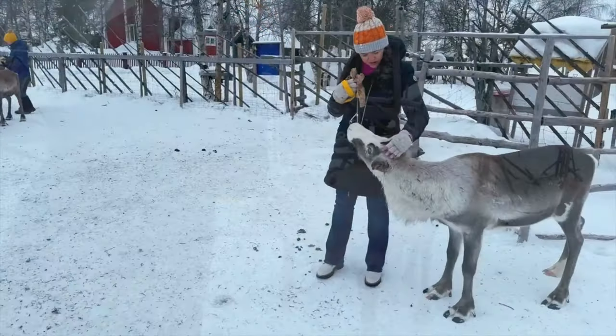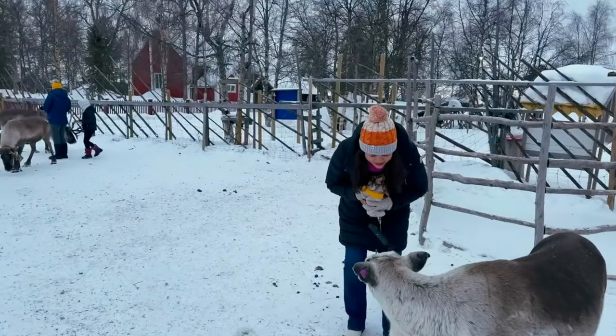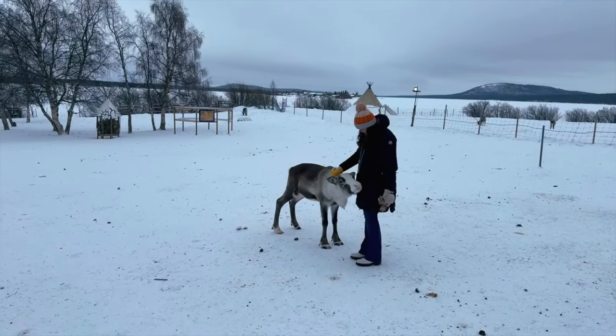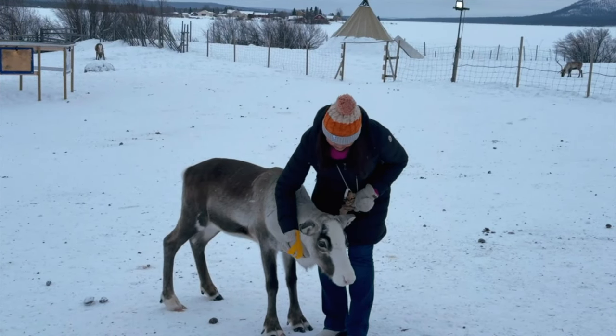Apart from this fella, all he wanted to do was cuddle, and that's what we did. Reindeer are normally very timid, but my friend here, for some reason, followed me everywhere. I wanted to take him home.